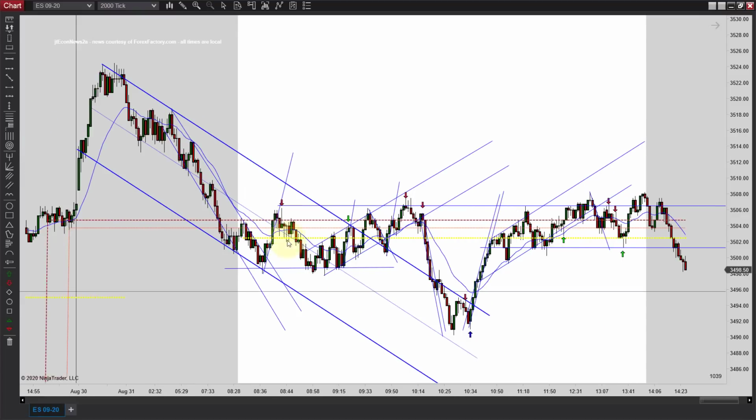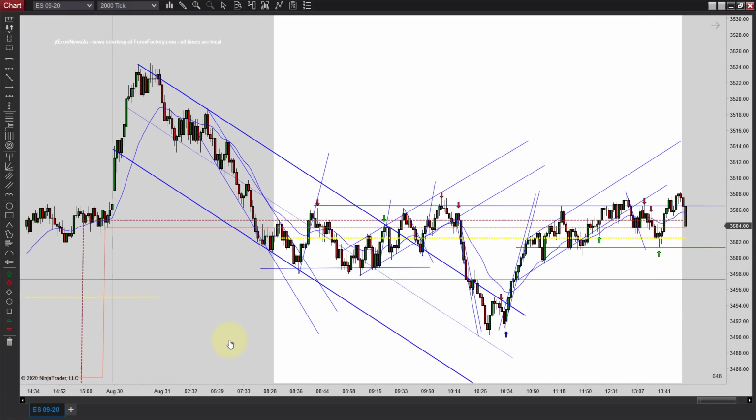And of course you've got your shorter term trends within that, which you want to pay attention to, to help give you an idea when things are changing or turning. So not a lot of trades today because we had a lot of these little tight congestion areas, and you really almost have to be careful trading those. We'll talk about them as we get to it.